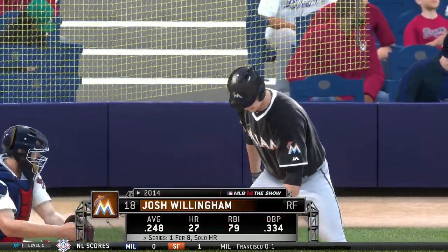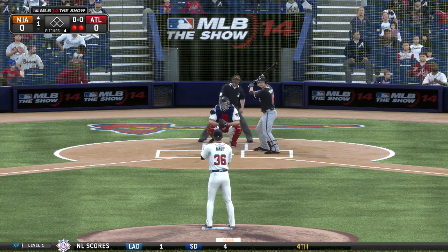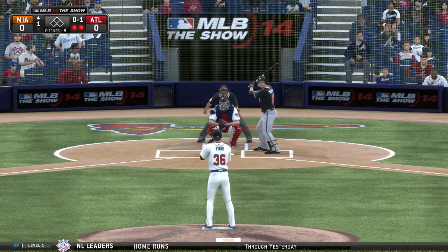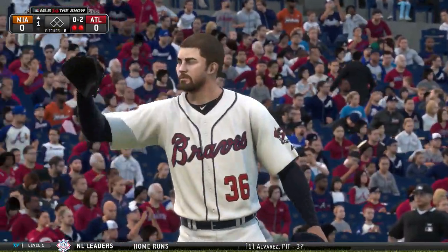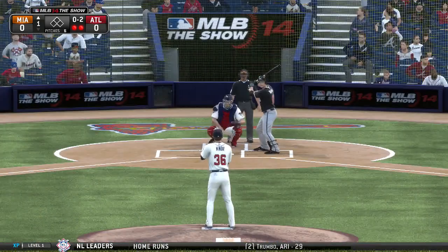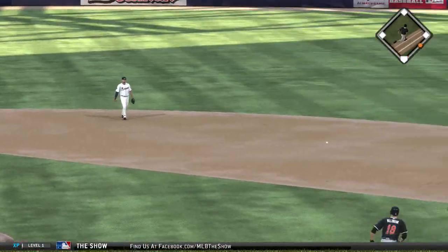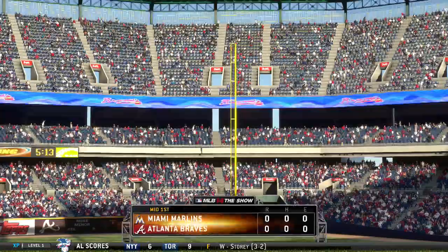Josh Willingham will get his first opportunity here. Took an 0 for 4 in the victory last night. And that's swung on and fouled straight back. And this will be swung on and missed as Willingham falls behind now 0-2. Boy, when he's got that thing going good, it just takes a nosedive right at the end. Here's a ground ball out to the shortstop, Simmons. Throw to first in plenty of time, and the side is retired. 1, 2, 3 go the Marlins.